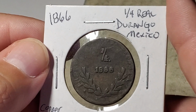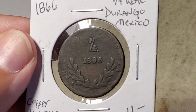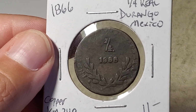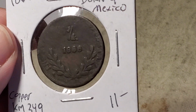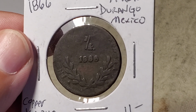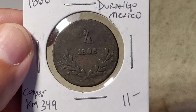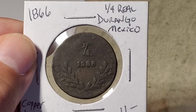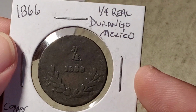This copper coin, back when Mexico was still using the real system, where the 8 real coin was their coin that was about the size of a Morgan dollar or a British crown. And so then you had the 4 real, which was about the size of a half dollar. You had the 2 real, which was about the size of a US quarter. Then you had the 1 real, which was barely larger than a US dime. And then anything smaller than that, you had to make it out of copper. And so this is the quarter real. And so this is a 1-year coin from Mexico.